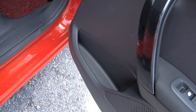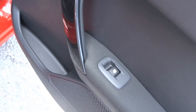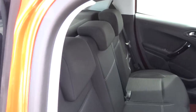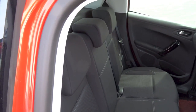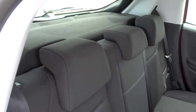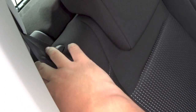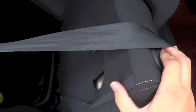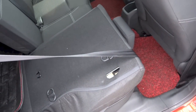Speaker, storage, and your window control. The rear seat backs in this 208 do fold down. They split 60-40 when folding. And to fold them down, first make sure the headrests are all the way down. Then locate the levers on the sides of the outer two headrests. Push it and flip the seat back down.